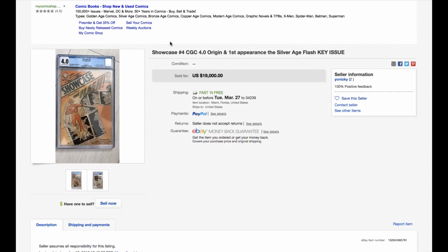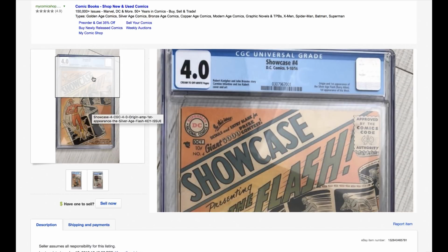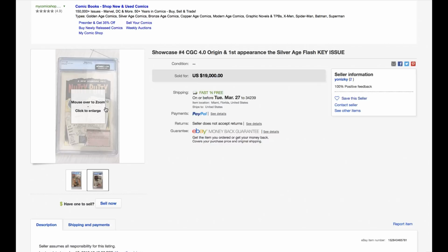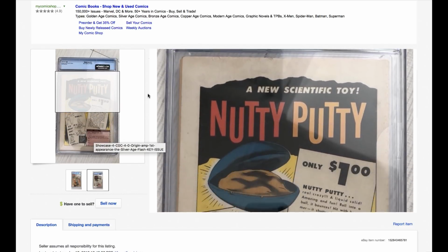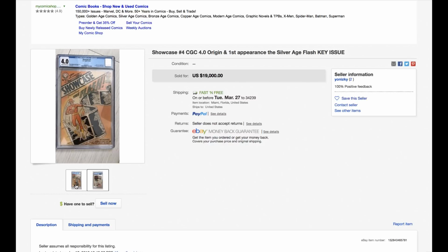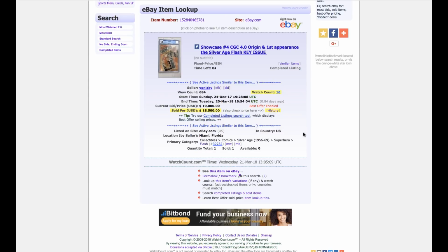Here goes another week, another faded copy of Showcase 4, regardless. Look at that. That's a pretty sharp looking 4.0, right? I'm sure the fading. Or is this the same book? Now that I think about it, you know, it could be the same damn book that we saw before. Who knows? Who cares? But did it sell for 19,000? Was it a good flip? $18,500. There you go.